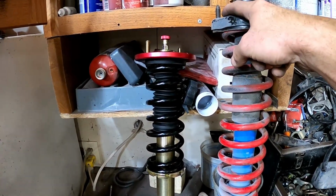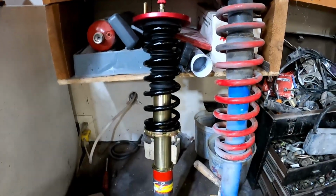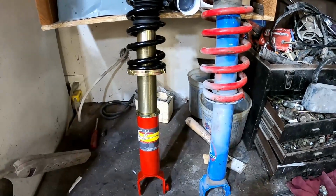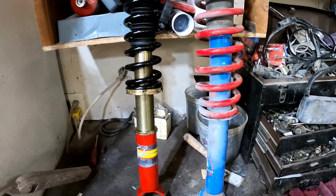I want that to be about 1.5 inches shorter on this one. So we'll get the tape measure out. We'll kind of get these things ballparked in and get them close, so we know they're going to be sitting pretty close to where we want them on the car. When we get them put in, we can fine tune it in the car.